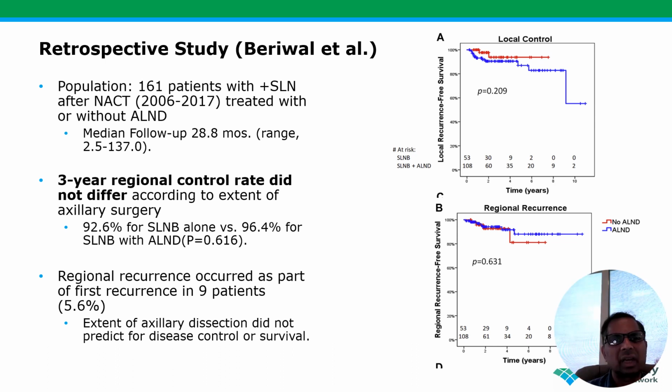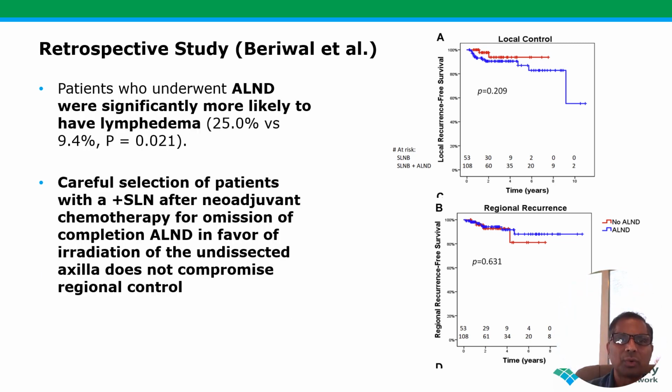This is a retrospective study from our own institution looking at 161 patients who had sentinel biopsy done after neoadjuvant chemotherapy. Some had dissection, others did not have dissection. We did not find any difference in regional recurrence rate, 92.6 versus 96.4. Regional recurrence as part of first recurrence occurred in about 5.6%, but extent of nodal dissection did not predict it. A patient who underwent lymph node dissection had more lymphedema, as expected, but you have to understand it's a retrospective study. Most of the patients who were treated with radiation therapy in lieu of surgery had low volume disease. So we cannot be conclusive in that aspect.